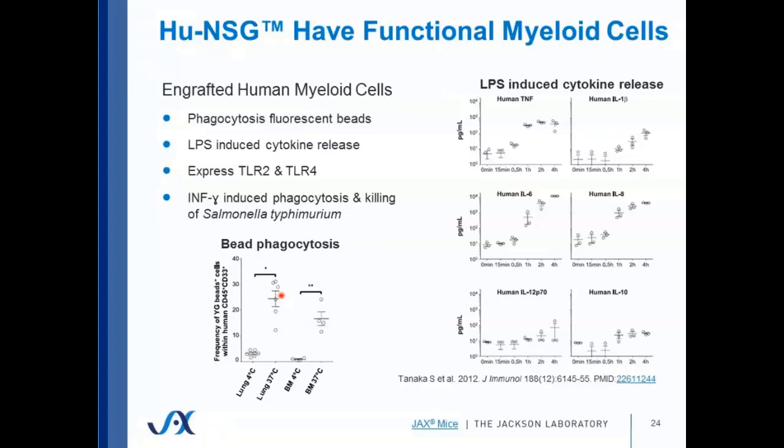In addition, we take engrafted mice and inject them with lipopolysaccharide, LPS, which is a molecule found on the cell wall of bacteria that binds to toll-like receptors on myeloid cells. We see that the LPS induces cytokine release, indicating a human pro-inflammatory response. Now, we can see this across multiple cytokines with human TNF, interleukins 6, 8, and 12, among others.